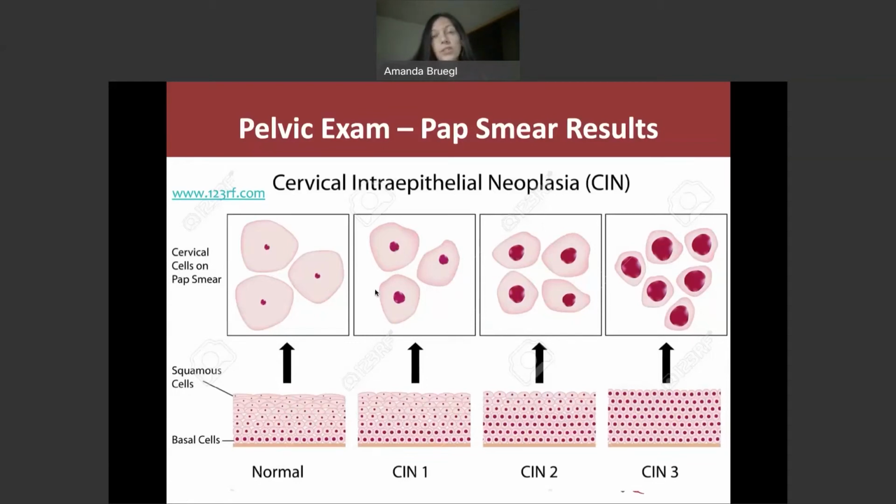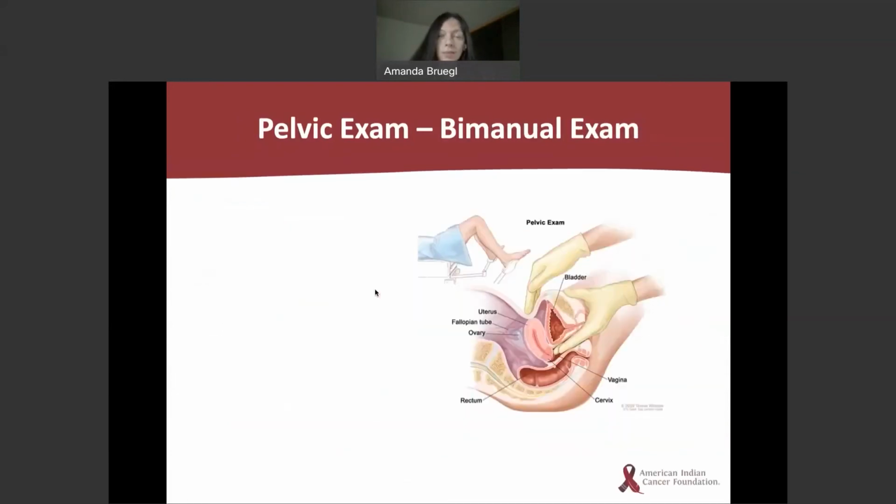So watching more closely could be a repeat pap smear in 6 months to a year. Sometimes that means an additional procedure called a colposcopy, where your provider will take a much closer look at the cervix using essentially cervical binoculars, okay, to get a better look to see if there's anything that might need to be biopsied. The next part of a pelvic exam is the bimanual exam.